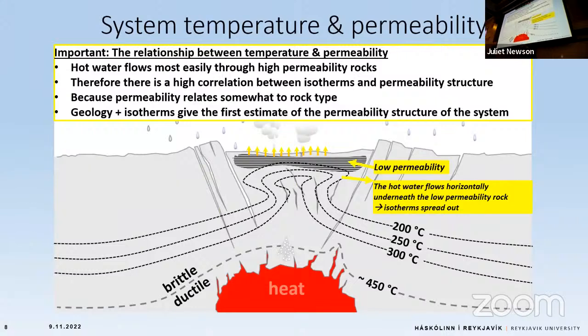Okay, so far I've just talked about the water flowing through the rock, but I'd like to point out that some rock is more permeable than other rock. There are different permeabilities in the subsurface, and essentially the hot water will flow through the most permeable rock, and if it's doing that, then that in turn affects the isotherms, right?